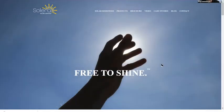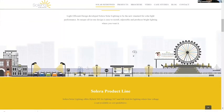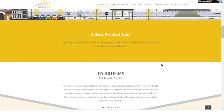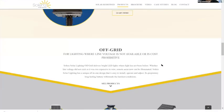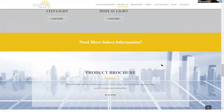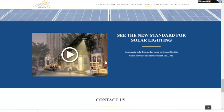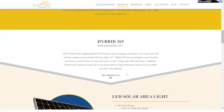So free to shine right when you walk into it. But we've got all our information here. Again, that familiar off-grid Solera City. You can click for more information. We've got our new Hybrid 365 area light fixture there. Again, our entire lineup of off-grid products, and then we've got that video. This is really a great video to get out to your customers and end users. It's only 2 minutes to watch, but really gives you a good overview. But today we're going to dive a little bit deeper into it, and I'm going to pass it over to David to do a deep dive into hybrid solar.